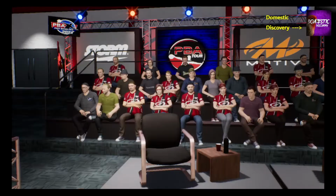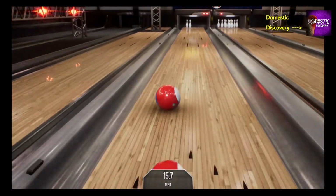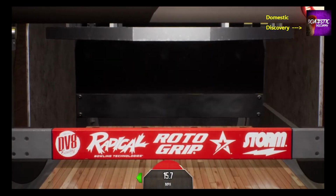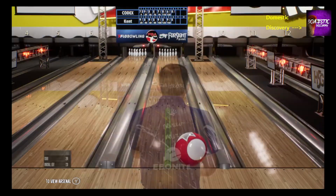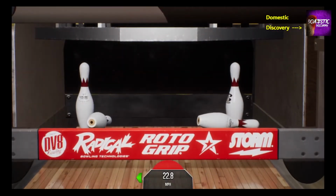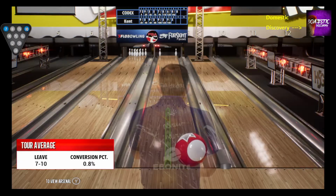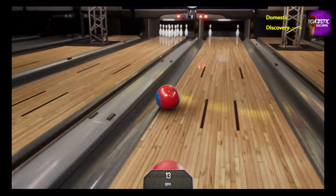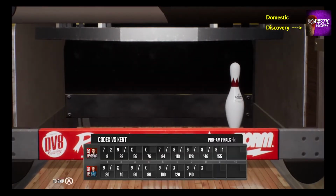This ball comes in just a pinch high. No problem on that one. You see your max scores here. Left the goalpost, the dreaded 7-10 split. You know, only three bowlers have ever converted this on TV, and the last time was in 1991. Tough deal here. Rarely converted, as you can see. Fails to convert to no one's surprise.